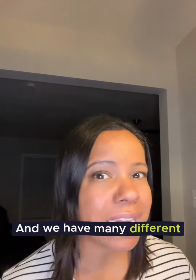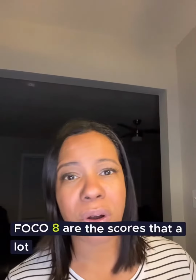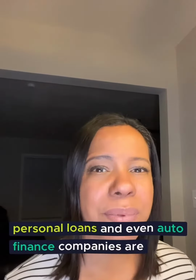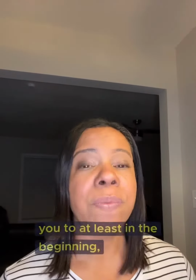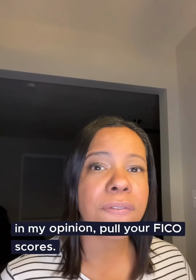And we have many different versions of a FICO score. FICO scores 2, 4, and 5 are what mortgage lenders are looking at. FICO 8 are the scores that a lot of credit card companies and lenders, like for personal loans and even auto finance companies, are looking at. So as you are embarking on your credit repair journey, it's very important for you to, at least in the beginning, in my opinion, pull your FICO scores.